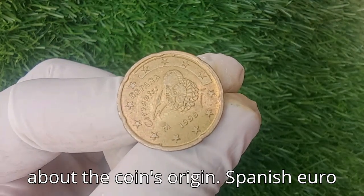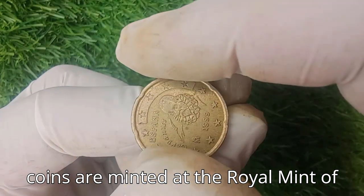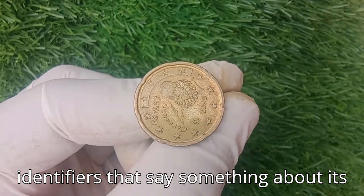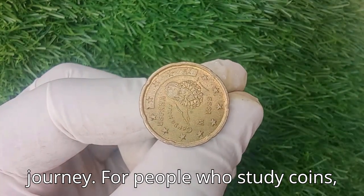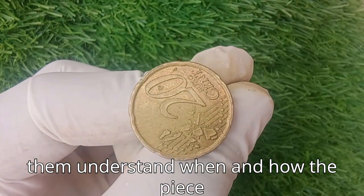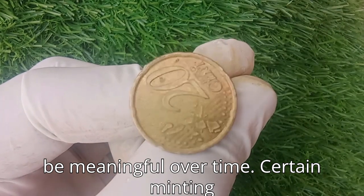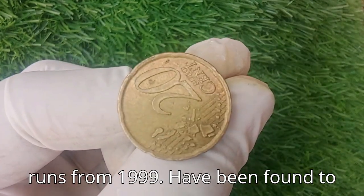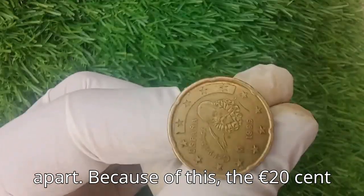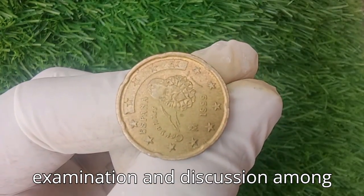Collectors also care deeply about the coin's origin. Spanish euro coins are minted at the Royal Mint of Spain, and each carries subtle identifiers that say something about its journey. For people who study coins, these identifiers are clues that help them understand when and how the piece was made. Even the tiniest variations can be meaningful. Over time, certain minting runs from 1999 have been found to include coins with traits that set them apart. Because of this, the 20 euro cent coin from that year has inspired ongoing examination and discussion among collectors.